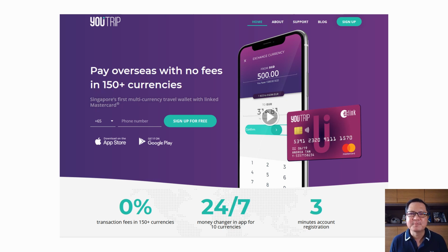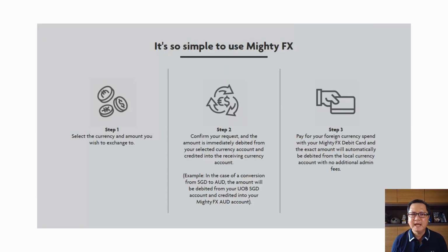But that's just me. However, the strength of YouTrip is that it allows you to pay overseas with more than 150 currencies. Now, this is a very big plus point because MightyFX has only a limited number of currencies that it can use. These are the steps involved for MightyFX. Basically, you select the currency that you want to change to, and you will deduct that amount from your Singapore currency. And once that's done, you can spend on your card as if you are paying it directly. And the example given here is based on the Aussie dollar.